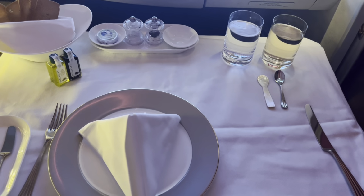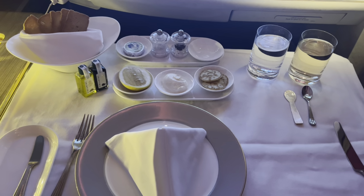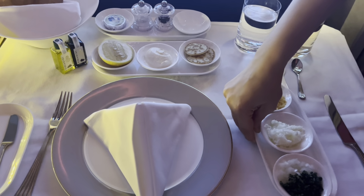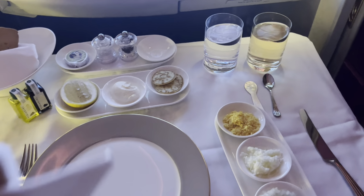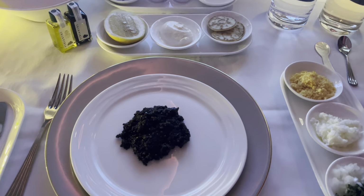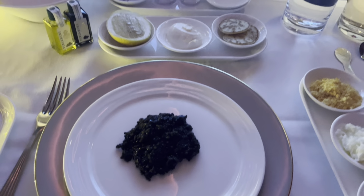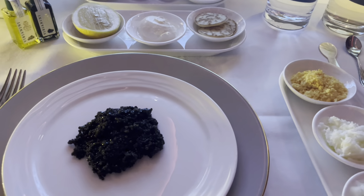So we have the caviar, some lemon, some mayonnaise, sour cream, and some onions, egg yolk, egg white, and some spring onion as well, and that's the caviar. Please enjoy. Cool. Perfect. Thank you so much. As you can see, it's a decent portion as well. So, about to have some caviar.